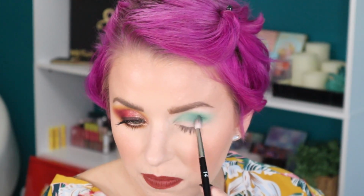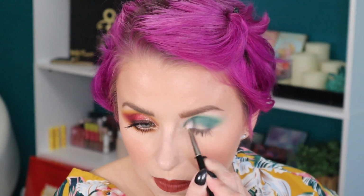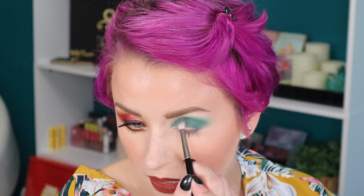Now I'm going to go in with the shade Forest, and I'm taking Forest on a Rephr 14. I'm just going to start building that up in the crease. Also bringing it down right here on the outer corner. I really like how these shades are building up. I mean, you can blend them out or you can pack them on, but I think they're pretty pigmented. At least I'm liking the pigment that I'm getting.